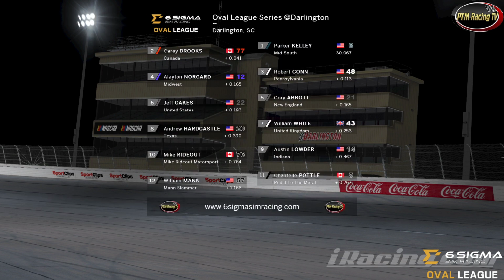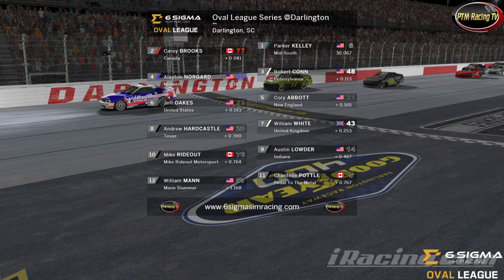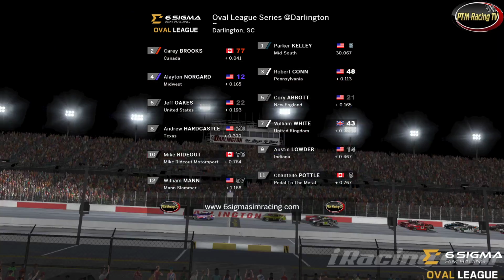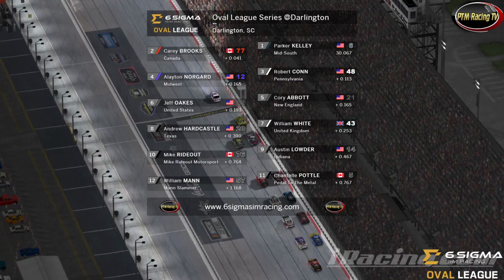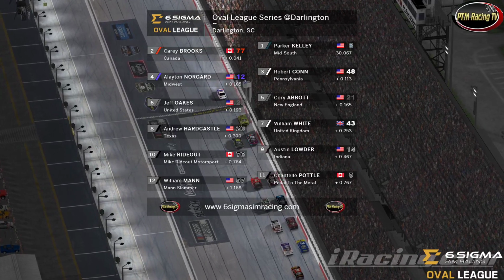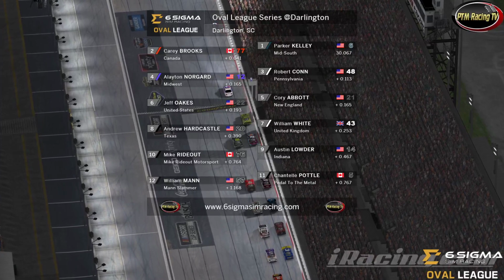Presented by Six Sigma Sim Racing, here is the starting lineup for the night's action of the series. In the second race of the season on the front row, it'll be Parker Patrick Kelly on the pole. Outside will be Gary Brooks in the number 77. Row number 2 will be Robert Kahn in the 48, and outside him in the number 12, Ailton Norgard. Row number 3 is Corey Abbott in the number 21, and outside of him in the 22, you just saw him a second ago, Jeff Oakes. Row number 4 is the number 43 from England, William White.